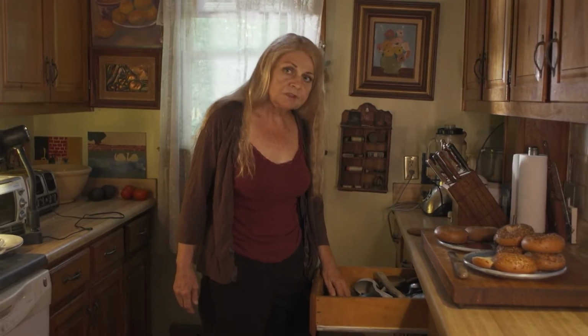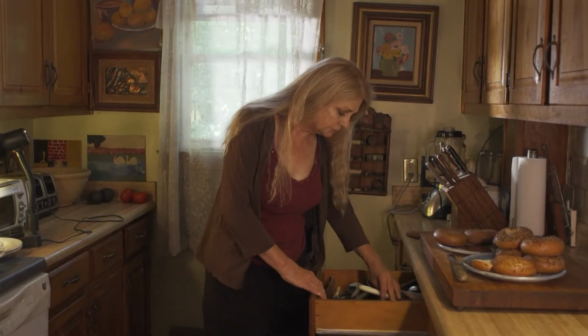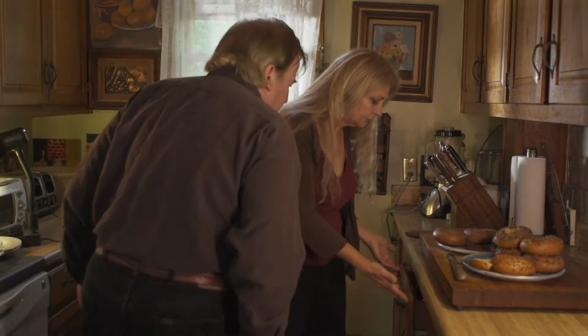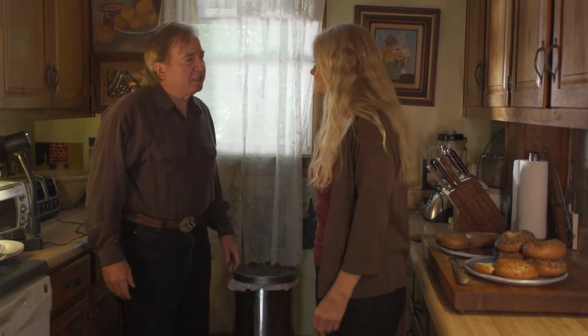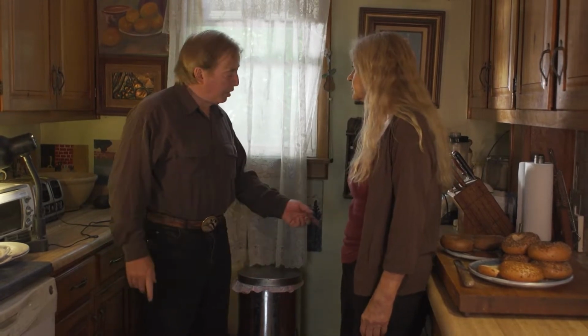Better get the mouse traps out. I see some droppings in the spoon drawer. Okay, I'll set them up in the usual spots, one by the kitchen table and one underneath the cabinet.